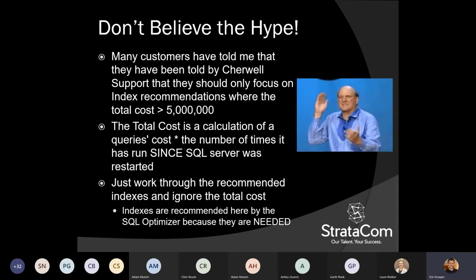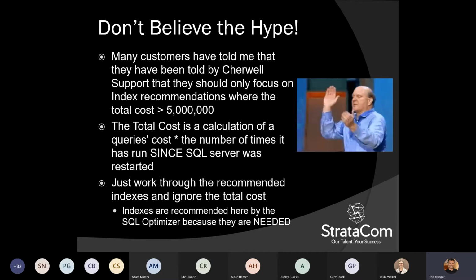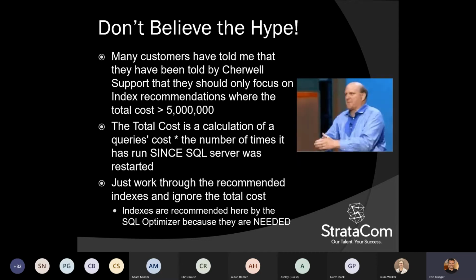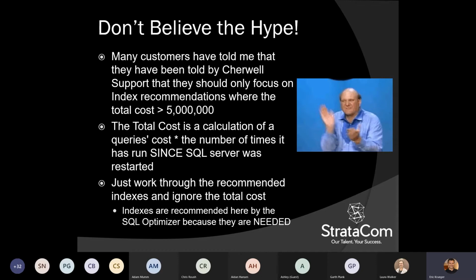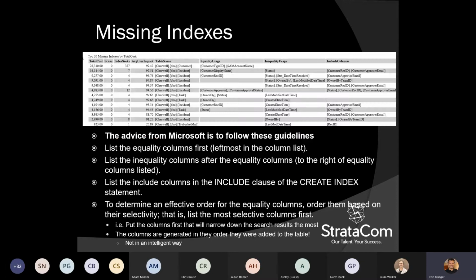So don't believe what you've heard. You may have heard that you shouldn't worry about any indexes where the cost is less than 5 million, and only focus on those costs that are above 5 million. If we look back here, the total cost is that first column in this table. I probably just ran this on a test system, but the top one's total cost is 28,000, which is far less than 5 million.